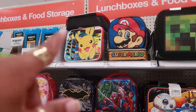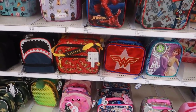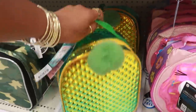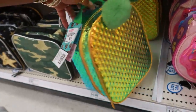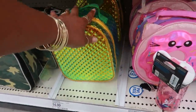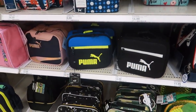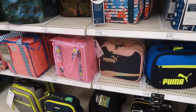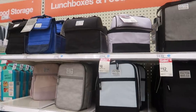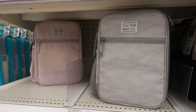Oh, there's Pikachu. I like that pizza one right there. Or look at this. Ooh, that's cute. For $15, it looks like a pineapple. Loving that color. And a little donut. You have Puma for $13. And some solid prints up there. The solid ones, like this Fulton bag, are $15.